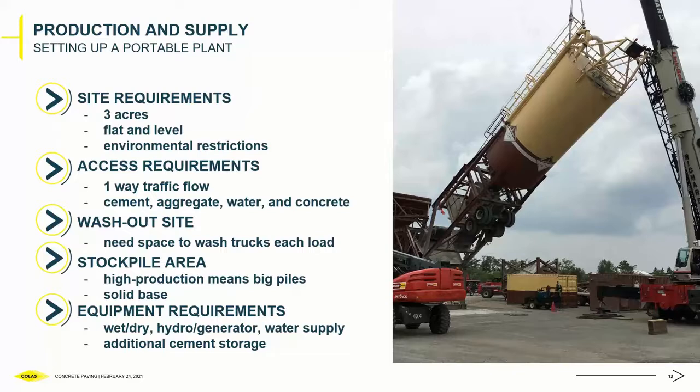And then the last thing you got to think about is what equipment are you going to use for the project. If it's a big high production facility, you need to have a wet batch plant, and the volume is really going to justify whether you use a generator, or you hook up to the local hydro grid.